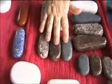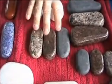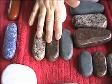These stones here, they're the sacral size, the scapular stones, and they fit either side of the scapula, and they're good for delivering heat.